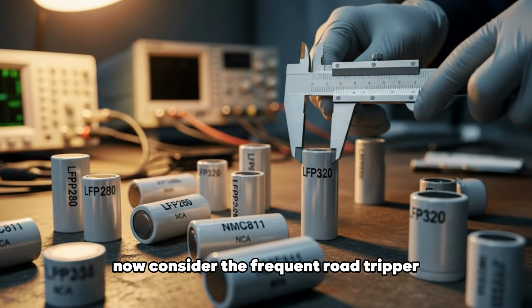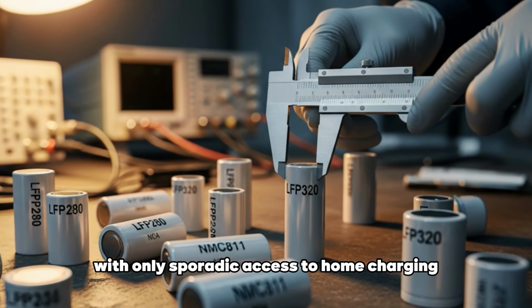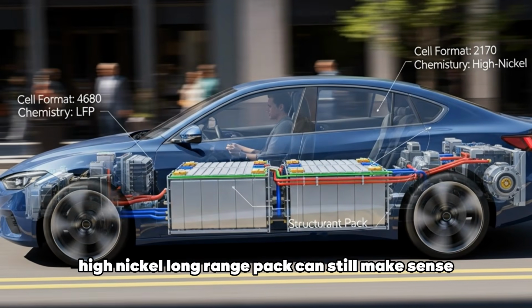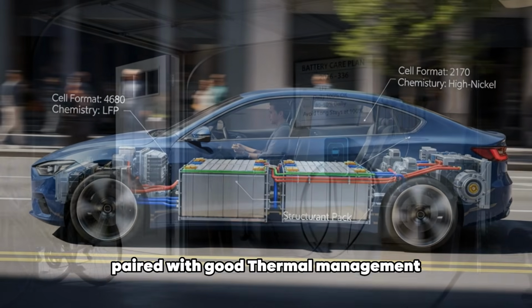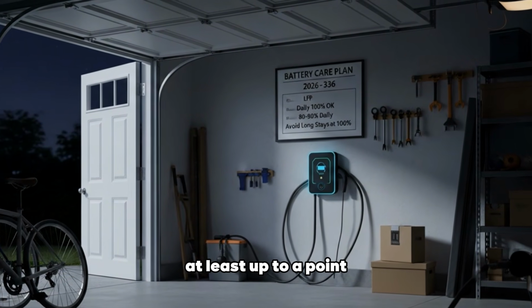Now consider the frequent road tripper, maybe living in an apartment with only sporadic access to home charging. For that driver, a larger high-nickel long-range pack can still make sense. The extra capacity makes long journeys more practical, and high-nickel cells paired with good thermal management can handle fast charges well, at least up to a point.